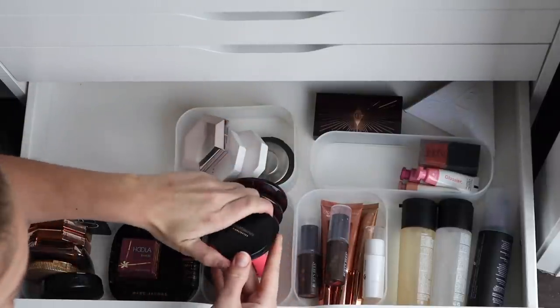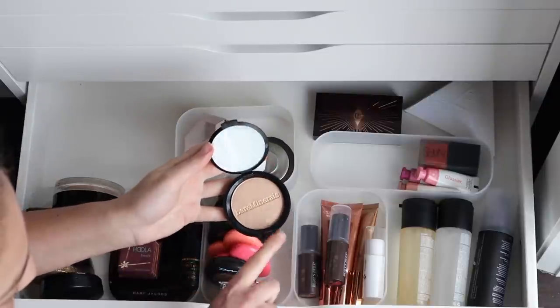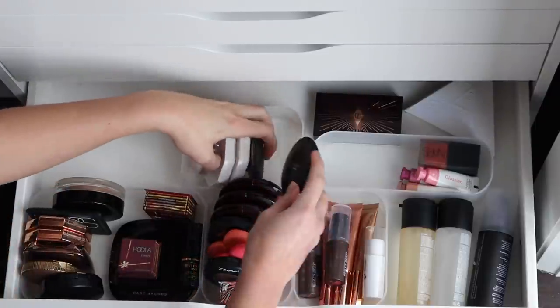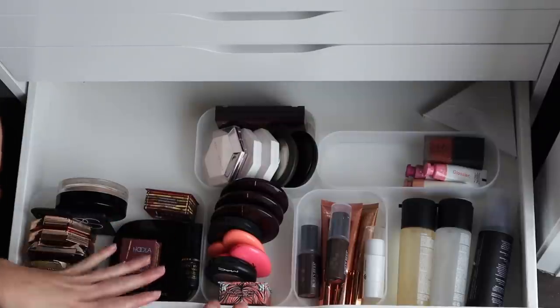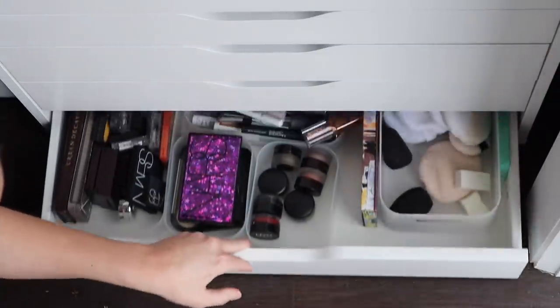Anyways, what I was going to say is this Bare Minerals highlighter is really nice. It's really subtle, and I haven't actually used it that often, but it's absolutely gorgeous. I should probably pull that out and use it a bit more. Okay, so again, I have a ton of extra room in this drawer, which is good, because I always want to keep a little bit of room for growth, but this is looking nice and clean, functional. I love it.